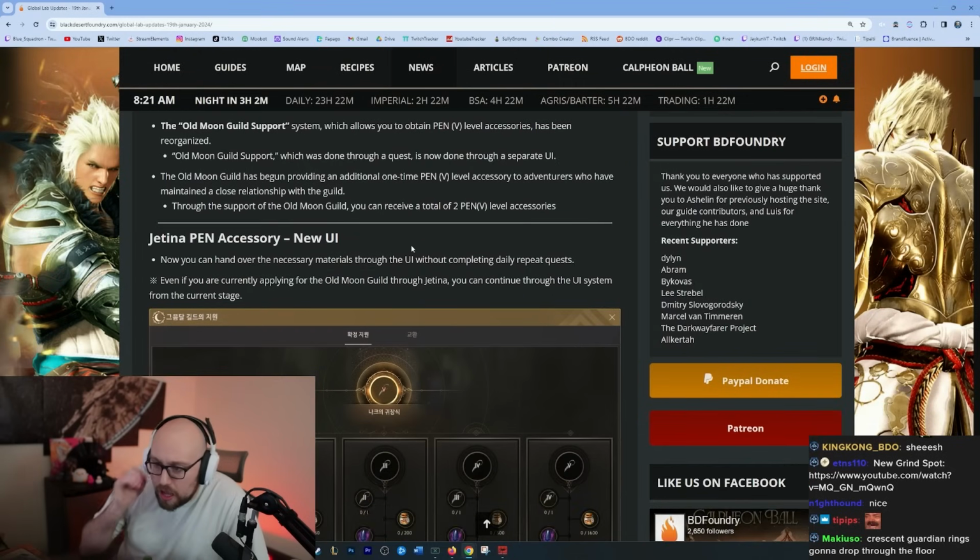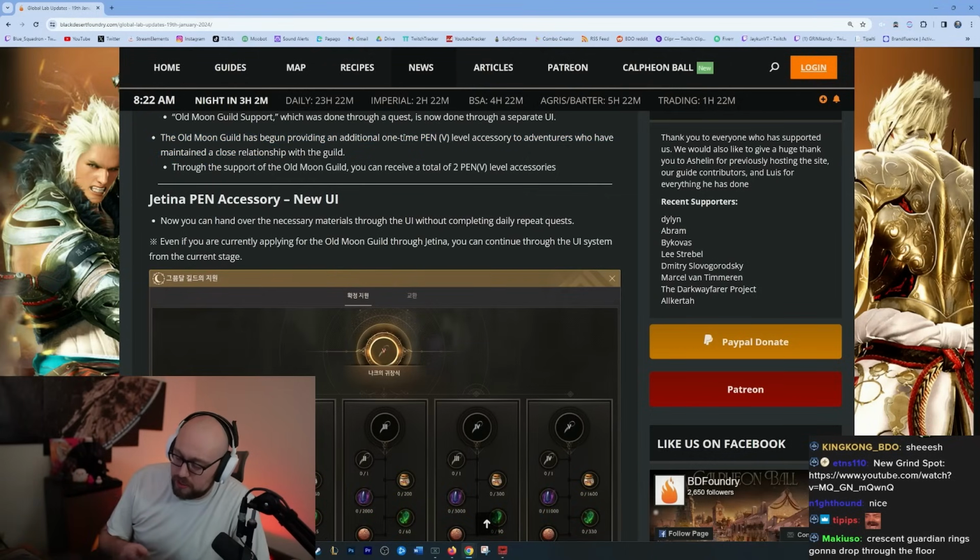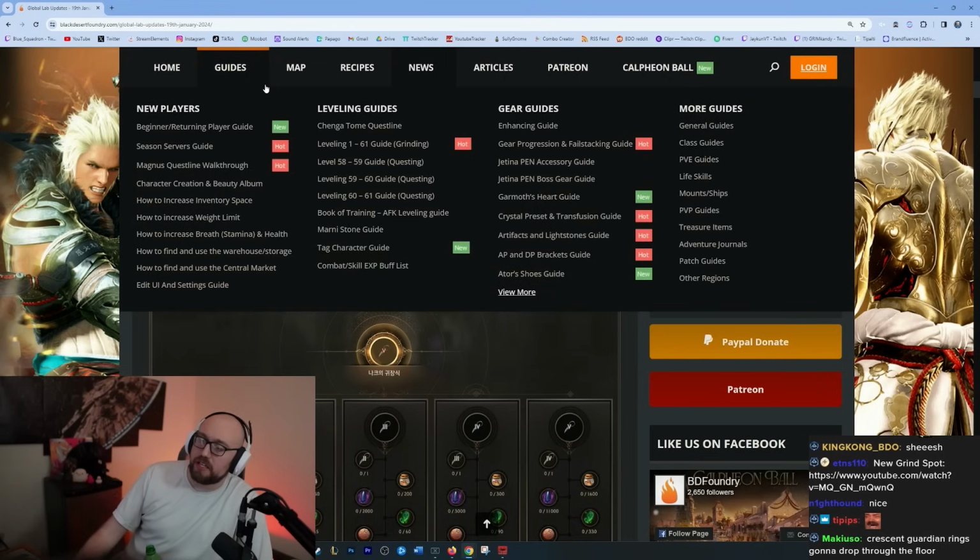Okay. The Old Moon Guild support system, which allows you to obtain pen level accessories, has been reorganized. Old Moon Guild support, which was done through this quest, is now through a separate UI. Okay, good. The Old Moon has begun. This is way better, by the way. They need to simplify this stuff, man.